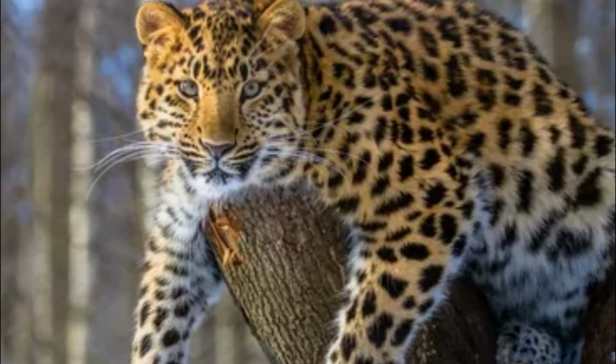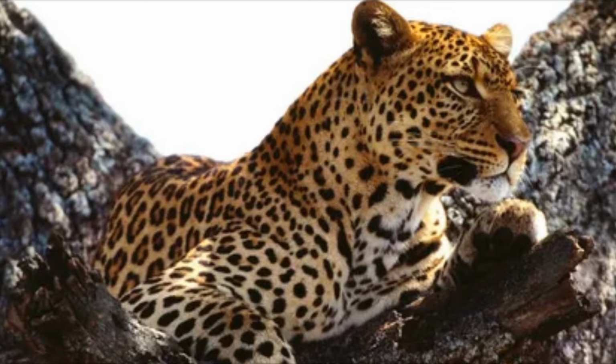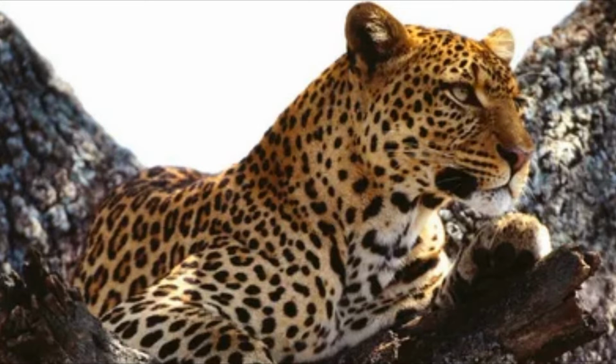The difference in color is not an indication of a separate subspecies. Rather, their dark-colored spots are from the dominant pigmentation of melanin in the skin, opposite to albinism. They have been spotted in Africa, though very rare.